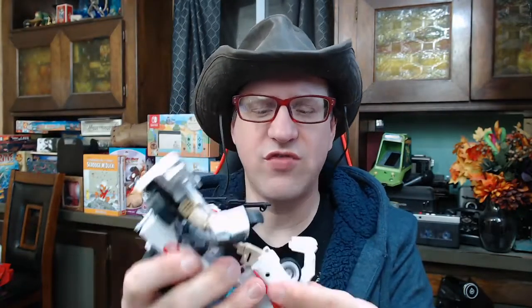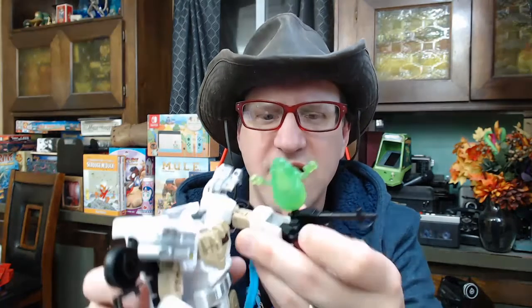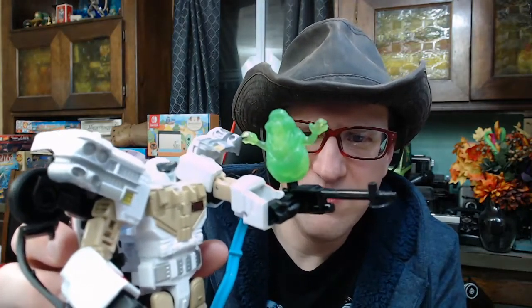The legs do this. Oh, I think that's so that when you're transforming them, you can go like that. So, yeah, that opens up. Having Slimer is awesome. I think you can probably stick him, you can do things like this, so you can have him perched on the gun. That's cool.